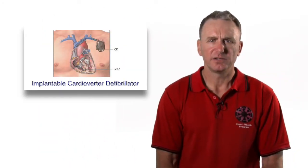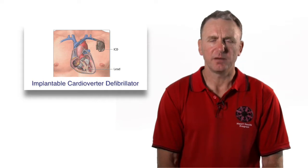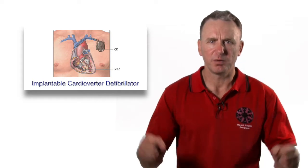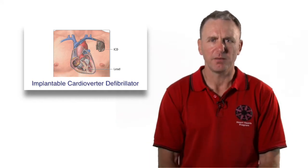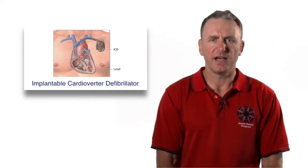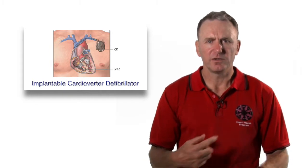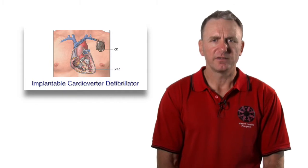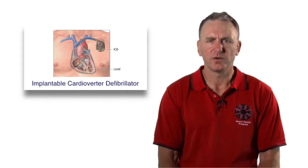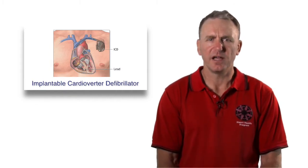So we can put in a thing called an ICD, which is an inbuilt cardiac defibrillator, a bit like you see in the movies where they put paddles on people's chests and they jump up and down. It's not quite as dramatic as that, but in this case, when they put one of those in your chest, you just feel a bit of a thud. And what it does is, again, it just watches your heart the whole time, every second of the day.